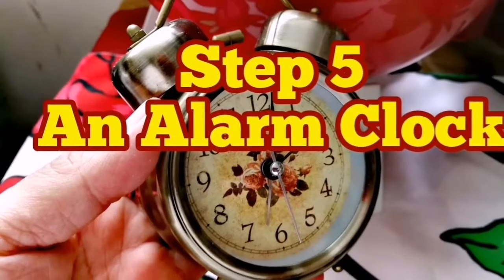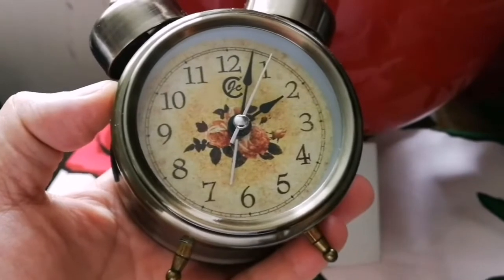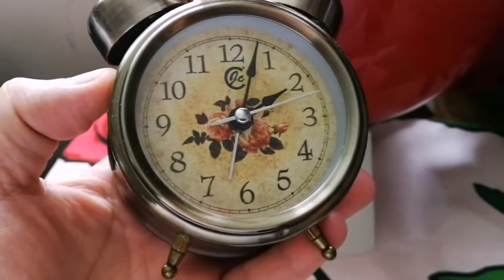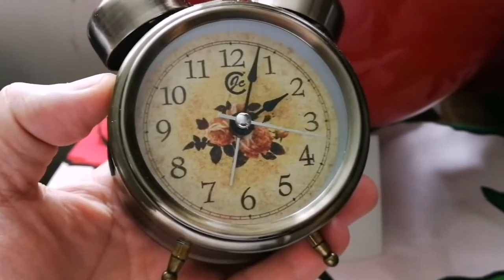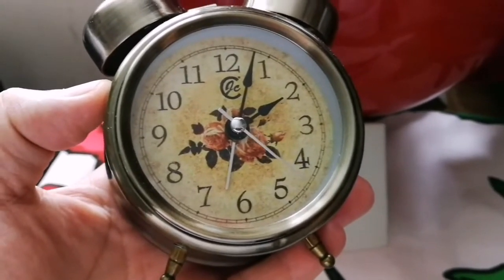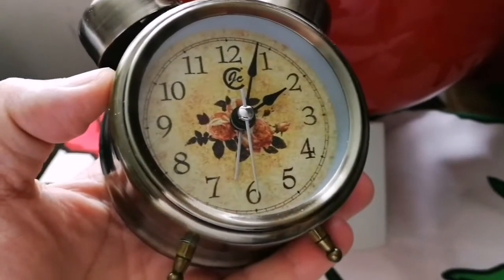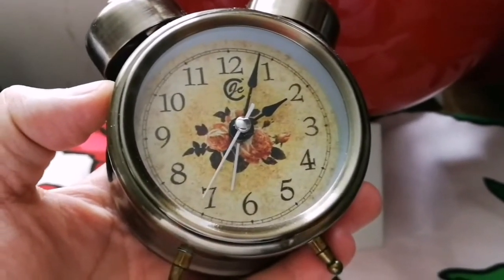Step 5. An alarm clock. You need an alarm clock. The alarm clock will wake you up at the right time. For this comet, it is at about 2 o'clock in the morning, and that will also give you enough time to set up your equipment, and you will have around 2 hours until the sky gets bright enough that the comet will be dim in the background of the sky before the sunrise. So set up your alarm clock for 2 o'clock.